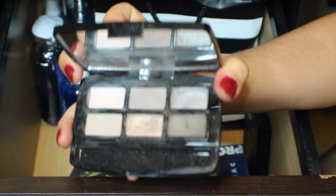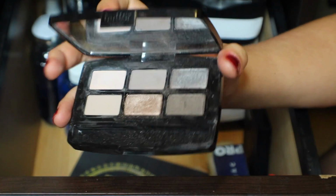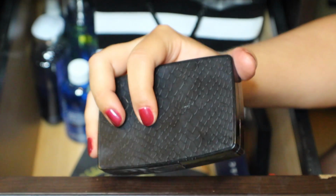I never use this palette, so I think I'm gonna give this a good home, even though it breaks my heart and I don't want to. I think she needs to go to a new home.